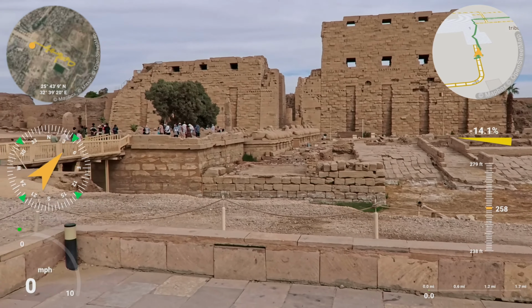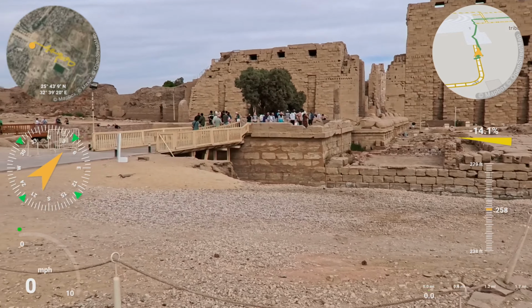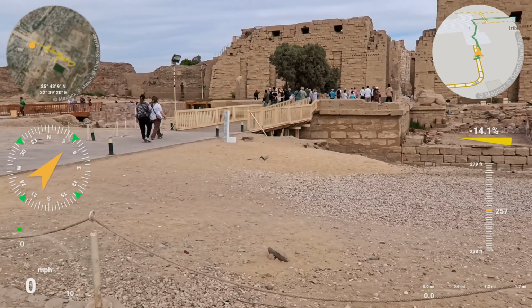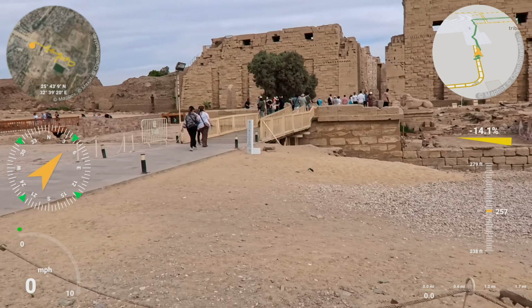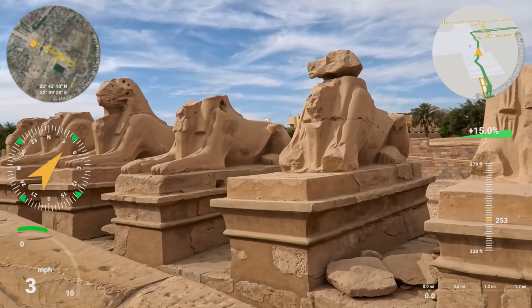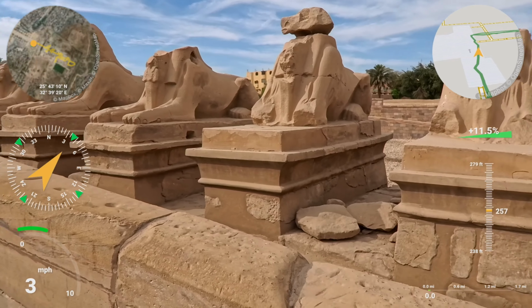Imagine standing in a place that has been a center of human activity for, well, nearly 4,000 years. Today, you're joining us as we take a deep dive into the Karnak Temple Complex in Luxor, Egypt. It's just this sprawling, really awe-inspiring site that was once the very heart of ancient Thebes.